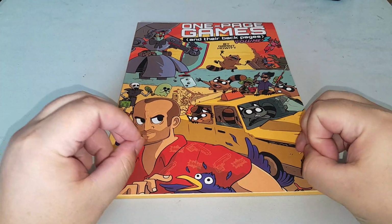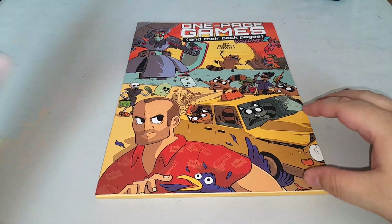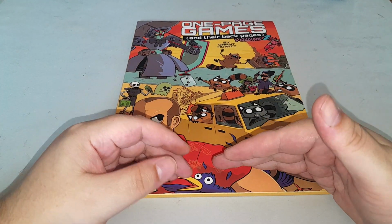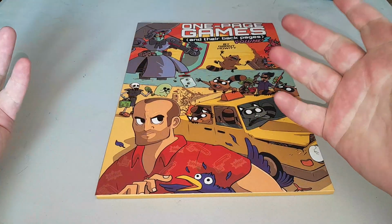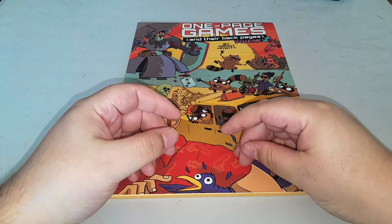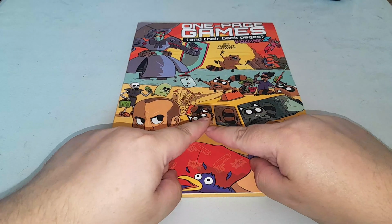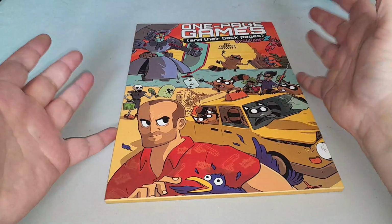These are super rules light, which if you're a new GM can be hard, especially if you're so used to games like D&D, like 5e, where it's like, if your players want to do this, do this. If you want to do this, make your players roll for this. It's organised fun at the end of the day. So as a new GM, maybe start out with something that's got a little bit more structure. But that being said, if you're an experienced GM trying to get new players, this is great.